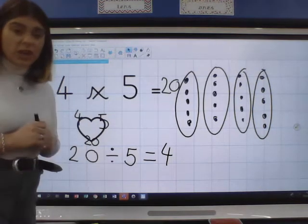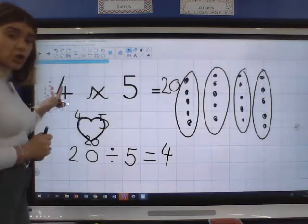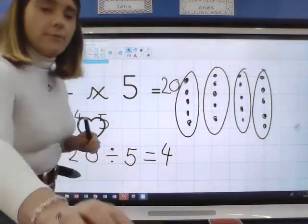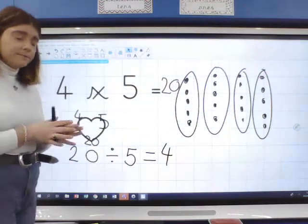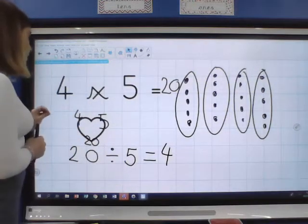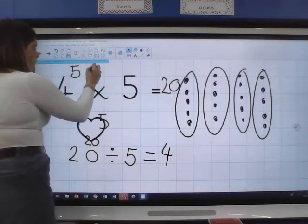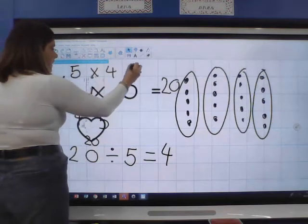I've got 4 lots of 5 is 20, 4 times 5 is 20, and then 20 divided by 5 is 4. And don't forget, Year 2, if we're super clever, we can also find 2 more number sentences, because just like addition and subtraction, we can turn them around. We can buy one and get another one for free. So we can also do 4 times 5. That means we also know that 5 times 4 is 20.